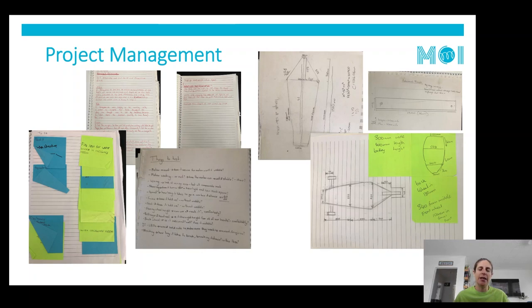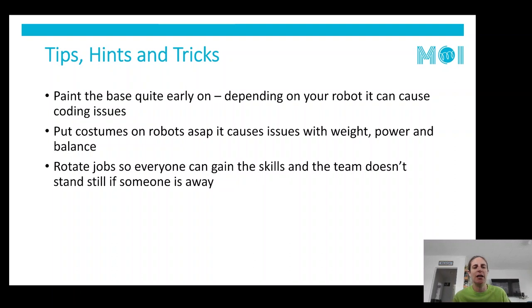Some tips and tricks for Robocup Jr. Paint the base quite early on, and I'd use spray paint. It stays on much better because depending on your robot, it can cause some coding issues, that extra piece of friction basically. As I said earlier, put costumes on the robot ASAP because it does cause issues with the weight, power and balance, and obviously being able to access things like play buttons, on and off buttons and the batteries. And as I mentioned earlier as well, rotate those jobs so that everyone can gain the skills and the team doesn't stand still if someone is away.